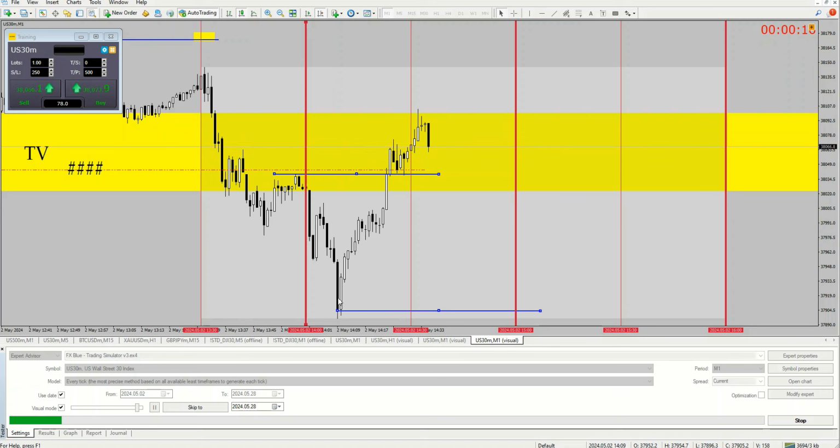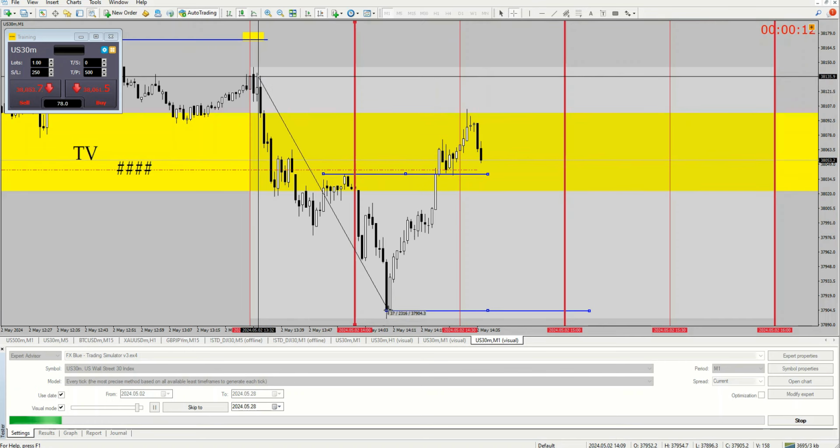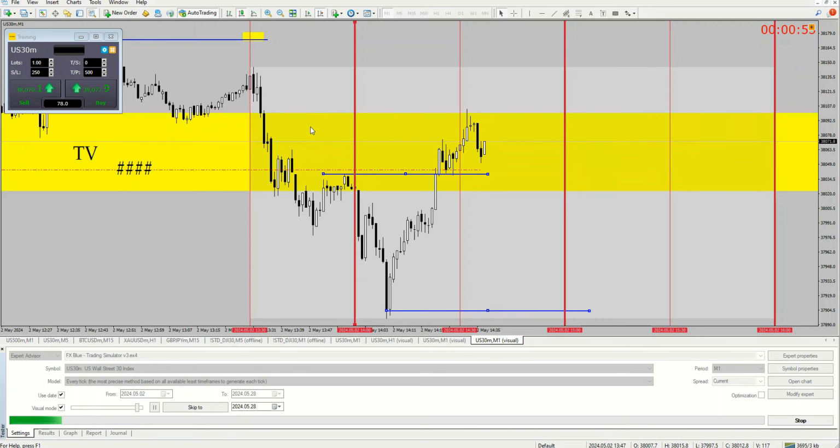Now we have just done an hour, and if you are running this in real time, you have sat the whole hour and you have got nothing. The fact that they've gone roughly 200 pips and you didn't get anything shouldn't bother you. Why? Because you didn't miss anything, you didn't have a pattern. We only take a trade when we have a clean pattern.